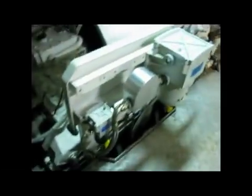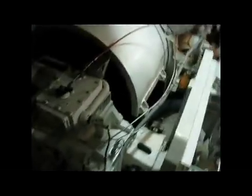Okay, let's see if I can see a few spots into the bilge here. I'm not seeing any areas of major corrosion yet. Of course, if we get more serious, we would be coming in here. Let's see, that gland doesn't look bad. Definitely dripping. Where's that dripping from?